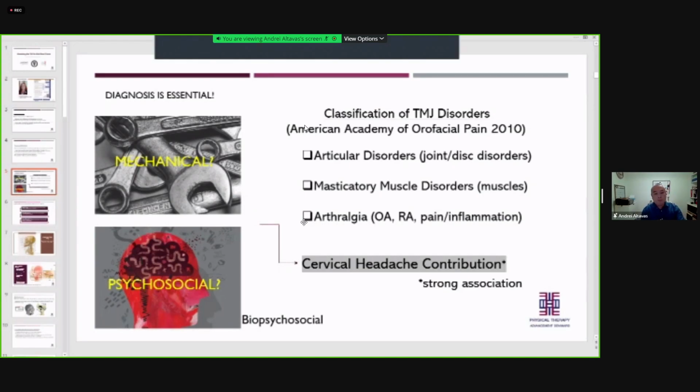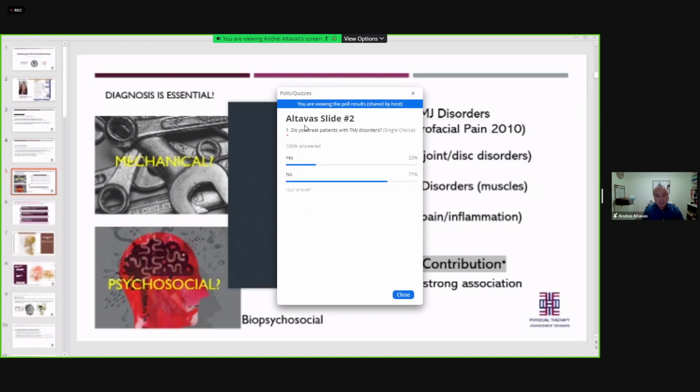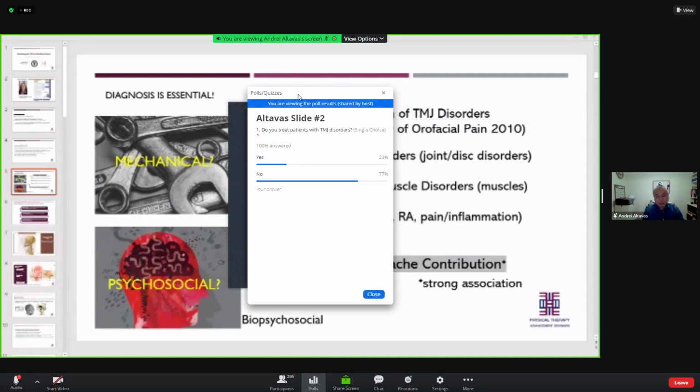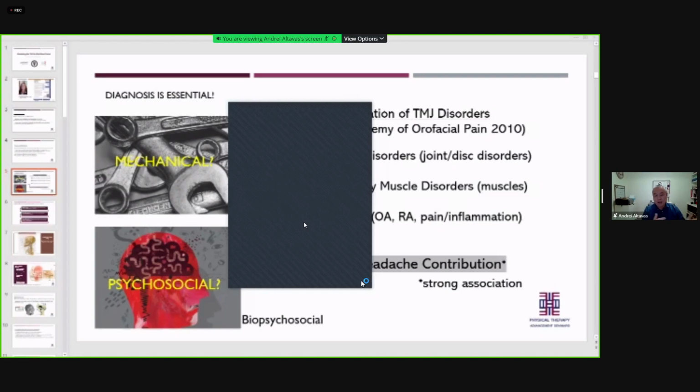Now, as far as our differential diagnosis, we also want to know if a patient who comes to see us for a TMJ problem has a problem that is mechanical or psychosocial. I think the psychosocial aspect of the differential diagnosis was discussed earlier by Dr. Hiroshi Kiyota, my colleague and dear friend. We were together in Japan for the Asian OMPT conference 2 years ago, and he is also an adjunct instructor for Physical Therapy Advancement Seminars. If you recall, the title of his presentation was Beyond Mechanistic Approach.